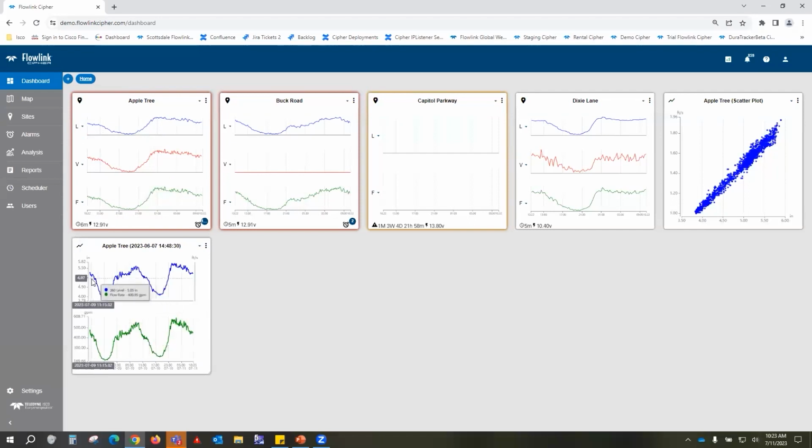And you notice here, I've just got level and flow rate. I don't even have the velocity in here, where the site gadget makes me have the level, velocity, flow rate. The graph gadget can be anything. Anything that you're recording into Cipher, whether it's data right from a meter or something you've imported in, anything that's in Cipher, we can graph on, and therefore we can make a graph gadget and have that displayed on your dashboard.